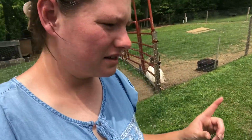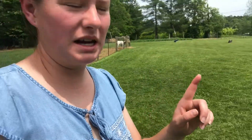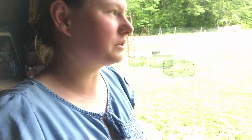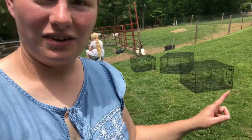But honestly, guys, as far as putting these together, they were really easy. It said that they were easy on the box. Said that you didn't need no tools, and I didn't. I just used a knife to cut the box, and you could pull the tape off of it. Here, let me show you what they look like. We've got 3 of them.